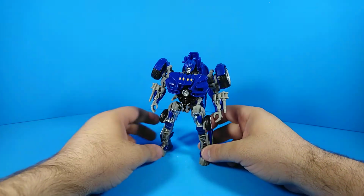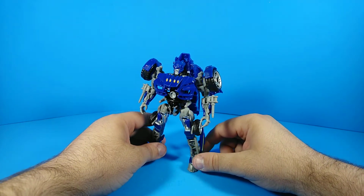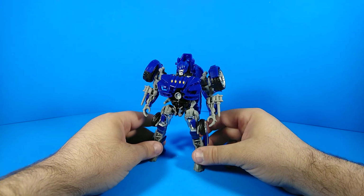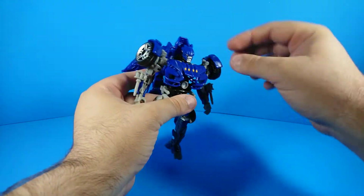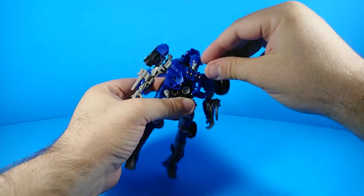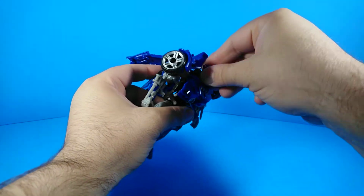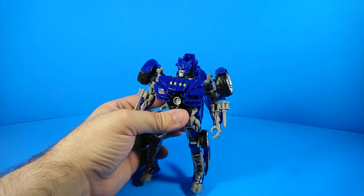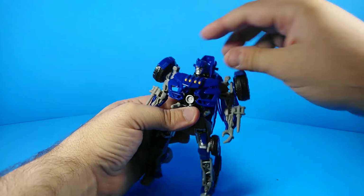I like him. He definitely feels very heavily of a Dark of the Moon, Revenge of the Fallen era figure. But yeah, so let's get into his posability. He's got a ball jointed head, but it looks up and down a bit, rotates like so. No real side to side on it. Like there's a tiny bit, but not a whole lot.